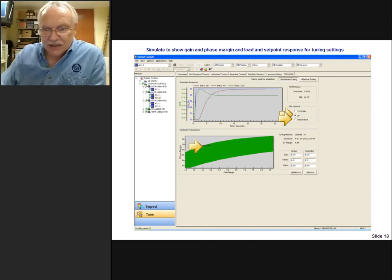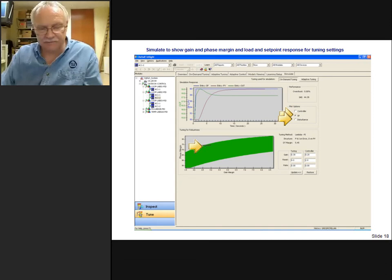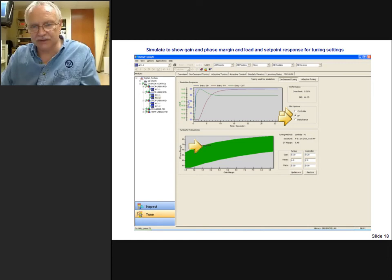And see that it then also displays the tuning that's recommended versus what's in the controller, and you can update that. It also tells you what tuning method you've selected and what the structure is of the PID that you selected, and also a dead time margin. Now, if you want to see what happens if you try a different tuning, if you click anywhere in that green band, it'll give you the tuning set, and also the set point or the disturbance response. So you can try out different tunings there relative to what was recommended and get an idea of what's going on.